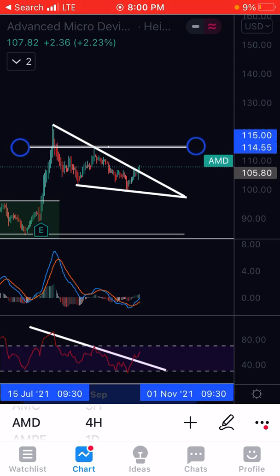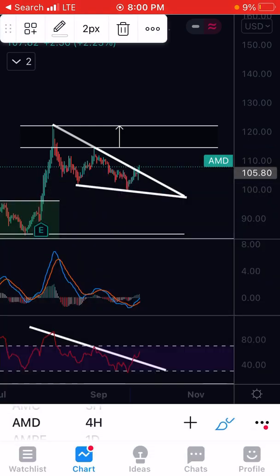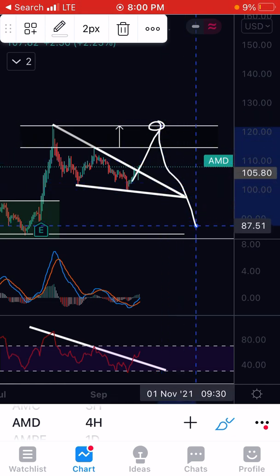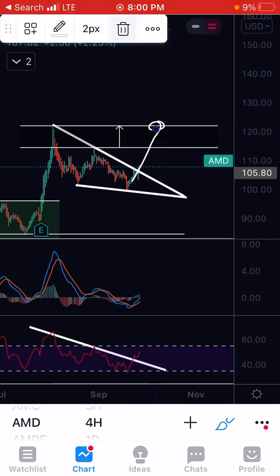I mean, I could put this box from this 115 up to right here and expect that we most likely are going to come up here and nail this area again. And then from there, that's where we have to say, is this thing going to double top? Or are we going to be able to clear this area? So that's pretty much the next step, in my opinion.